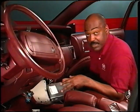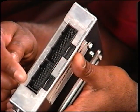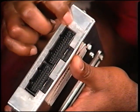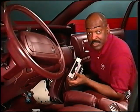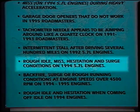Another possible stall problem also occurs after driving several hundred miles. There have been a few cases where a small amount of condensation leaks out of the HVAC case. The water eventually accumulates and makes its way into the ECM right here. If this condition is found, replace the ECM and then build a shield around the new ECM to protect it from future condensation buildup.